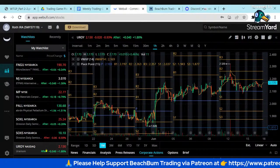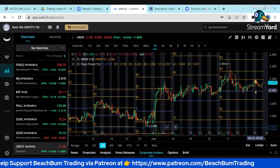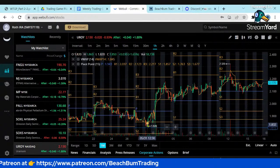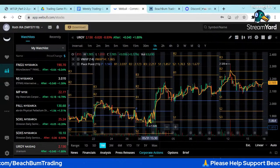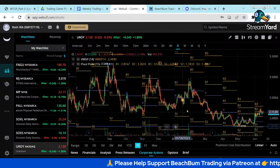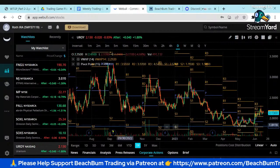UROY, again, our uranium play. When we see sector rotation out of uranium, again, uranium's been pretty strong lately. So again, we'd ideally like it in the 180s, back down at this previous low. But again, it's got pretty good range up, could go significantly higher, up to 3.